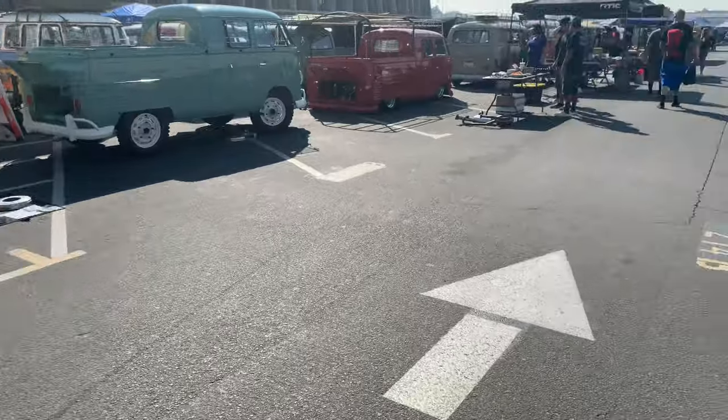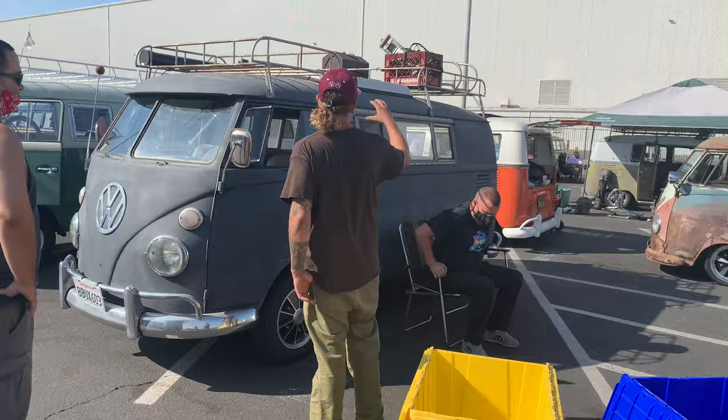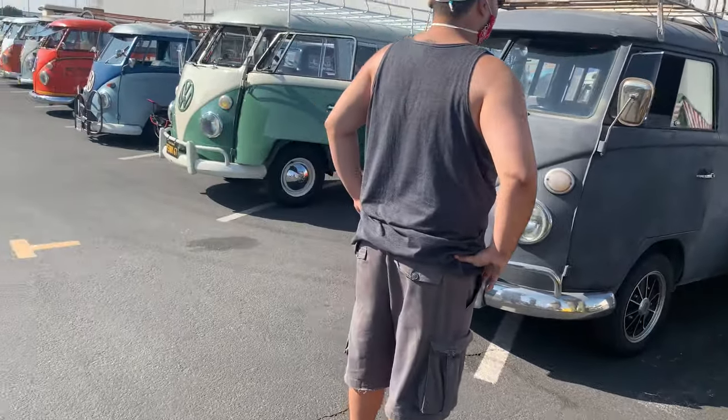Oh, look at that. Yeah, this is pretty amazing. I always love the safari racks on the roof. This is a neat thumbnail.